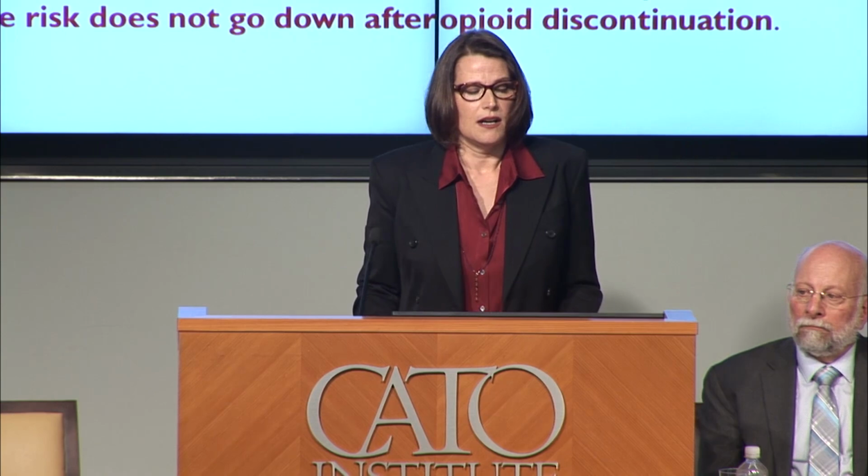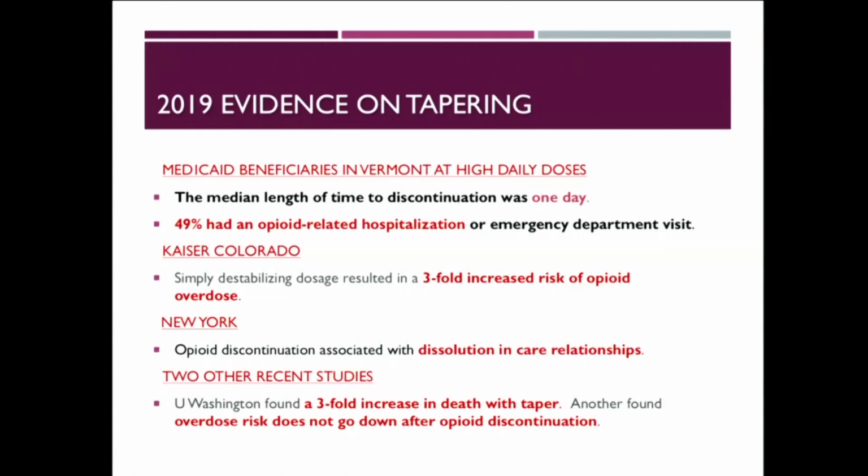The evidence that's come down this year on what's happening to patients in practice is really chilling. There was a study of Medicare beneficiaries in Vermont who are at high daily doses, and the median length of time to discontinuation was 1 day. Now remember, this is a really dangerous practice. It's going to throw people into withdrawal. 49% had an opioid-related hospitalization or emergency room visit.